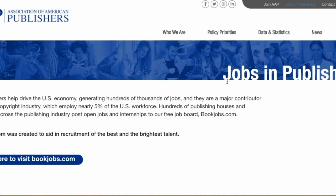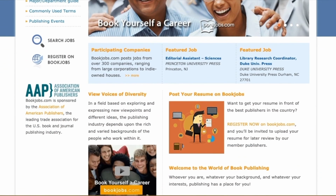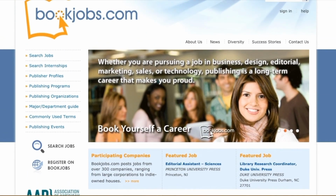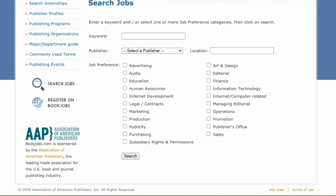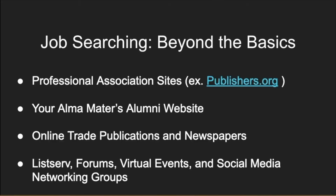This one here is the one by the Association of American Publishers, and you can see they have their own booksjob.com. So if you're looking for anything in the book industry, this is a great resource that just focuses on book industry jobs. And many professions do have something similar, whether it's the NJEA, whether it's NJLA, which is for libraries. There's a wide range there, and you just really have to target in on what profession you're entering into.